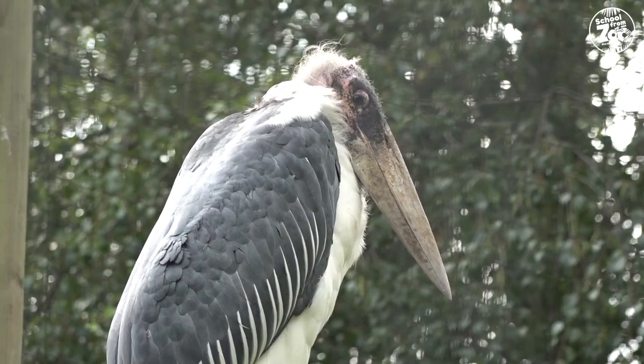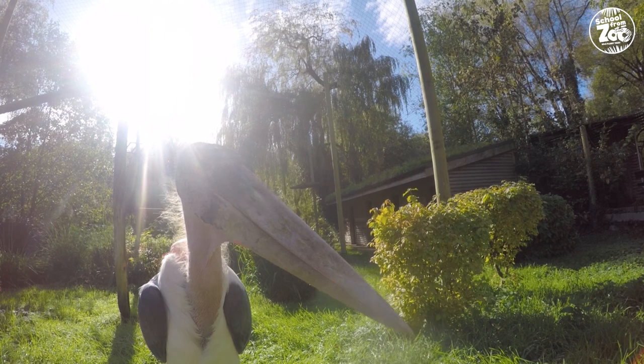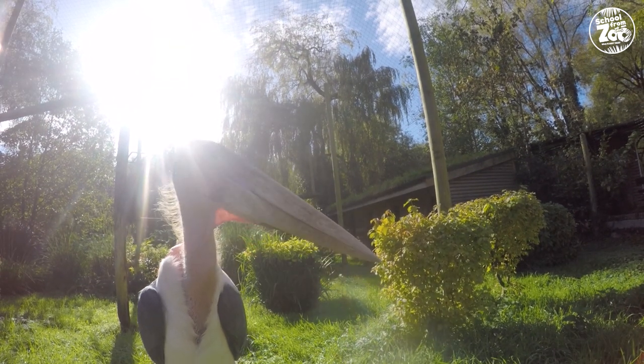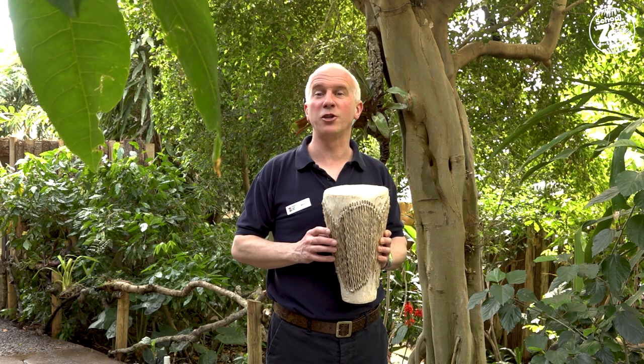Now, rather like a vulture, a marabou stork has got a bald head so that when it's reaching inside carcasses, when it's reaching inside dead animals, it doesn't end up with its feathers getting all clogged up with blood and guts. Isn't that lovely? Okay, they've got enormous beaks and that helps them whether they're chasing fish and frogs or whether they're reaching inside a dead animal to pull out the guts. Lovely.